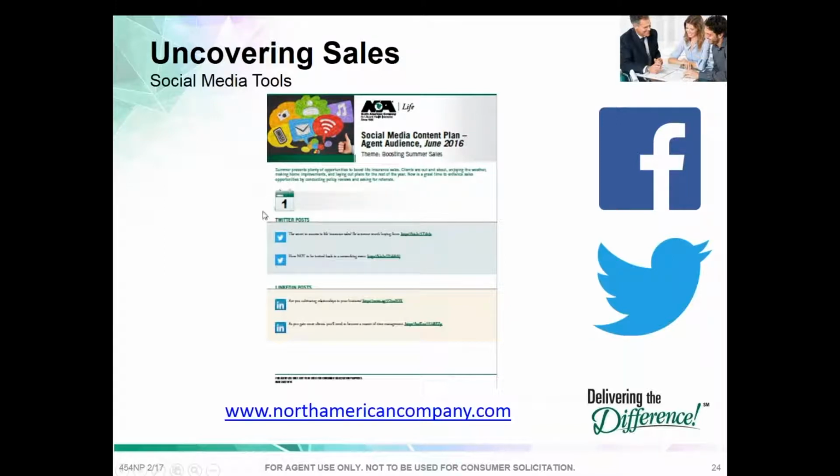We do help you with content, so that you don't always have to be coming up with it. On North American's website, like, here's some Twitter posts for the first week of, this was a June plan from last year. So you can choose one or both of these. Here's a LinkedIn post. All you have to do is copy and paste this into LinkedIn. You don't always have to be coming up with the content.